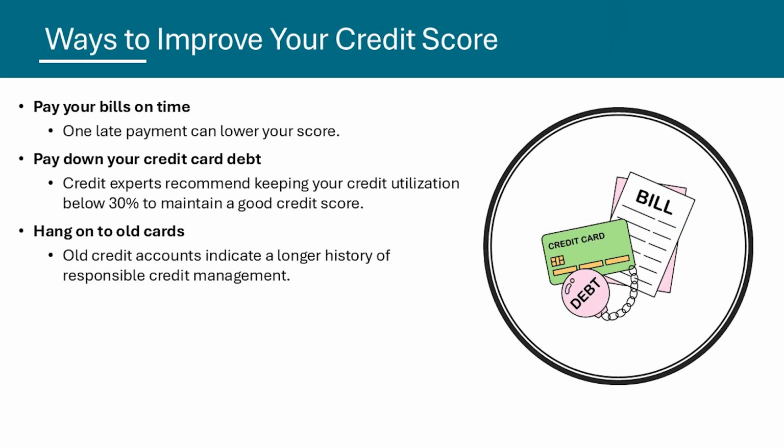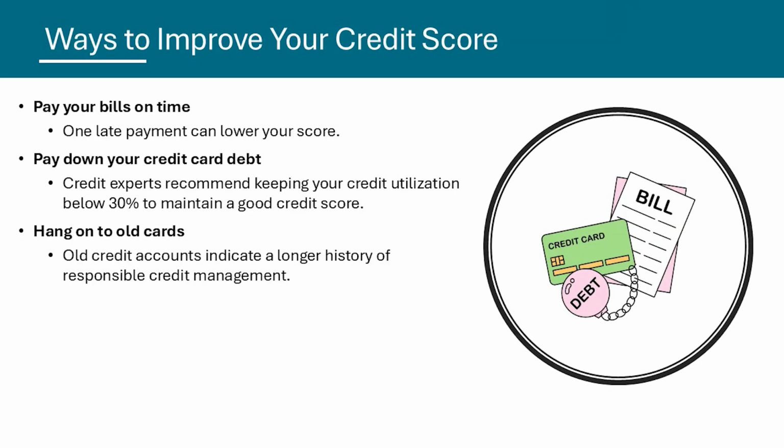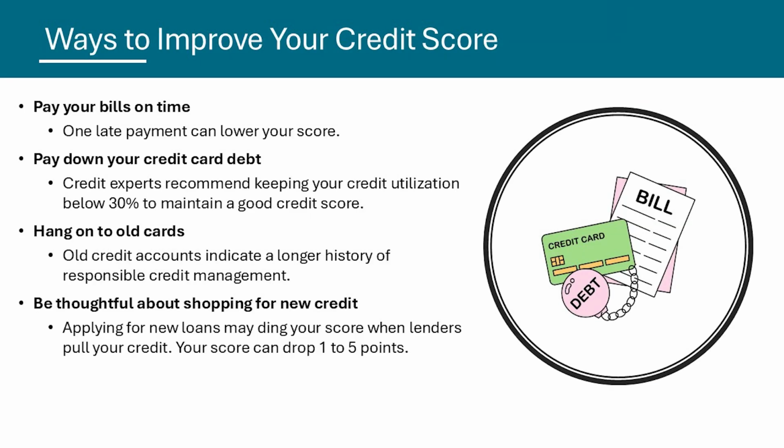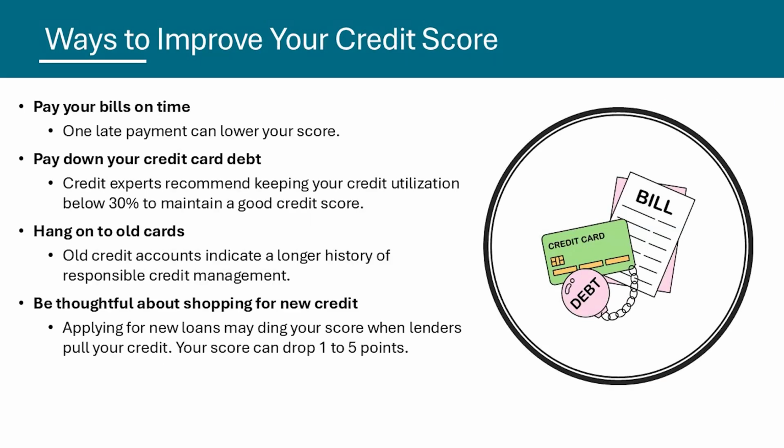Number 3, hang on to old cards. Old credit accounts indicate a longer history of responsible credit management. This accounts for 15% of your credit score. Number 4, be thoughtful about shopping for new credit. Applying for new loans may ding your score when lenders pull your credit, and when doing so, your score can drop anywhere from 1 to 5 points.